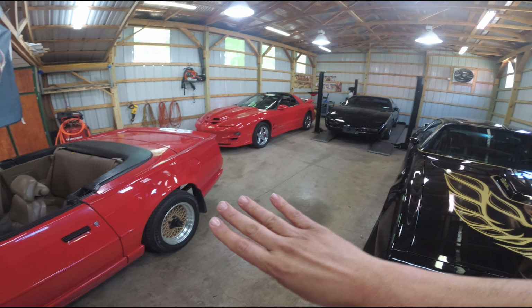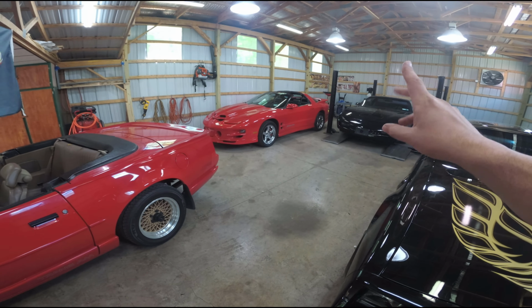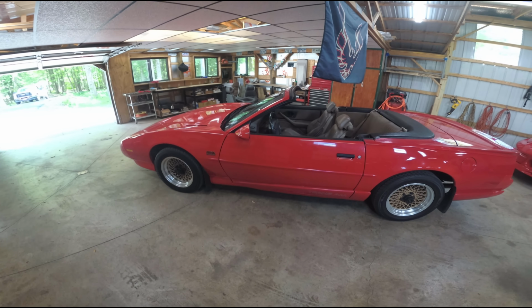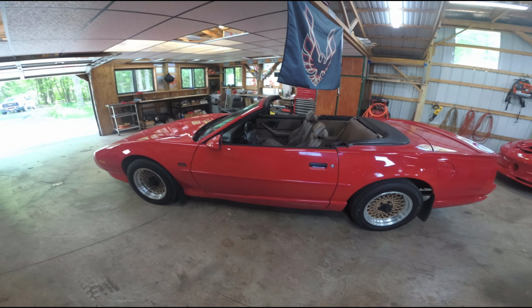These cars are very different from each other. This car has had a lot of upgrades to it back there. I want to go over the car here. I want to show off the interior, under the hood, and give a walk around of it.